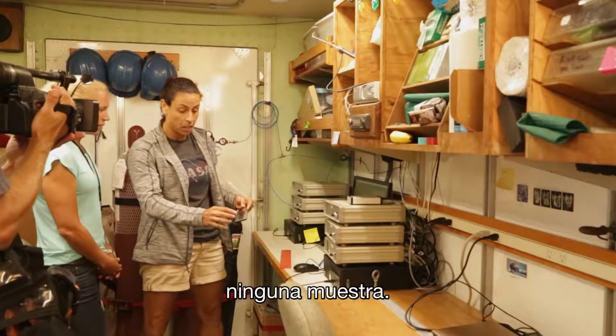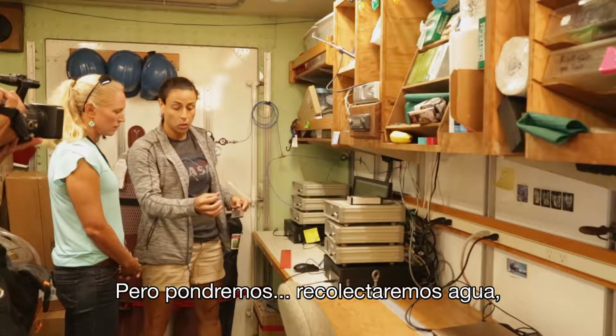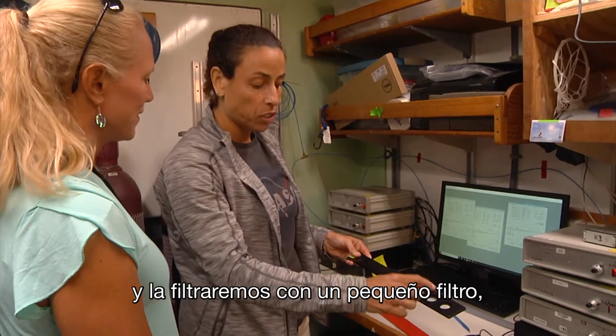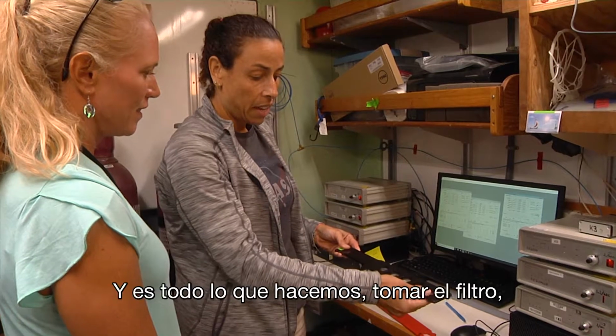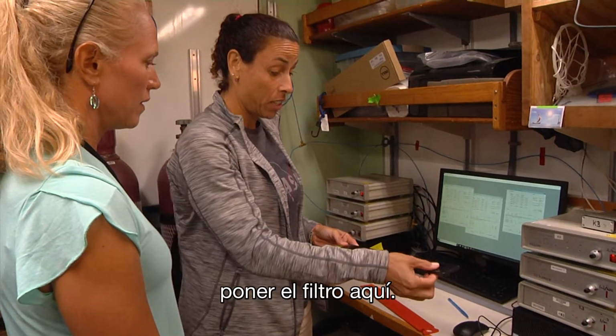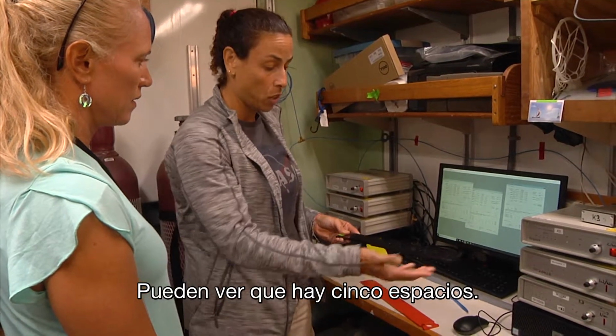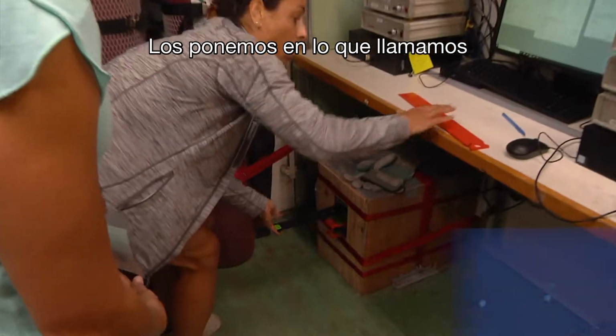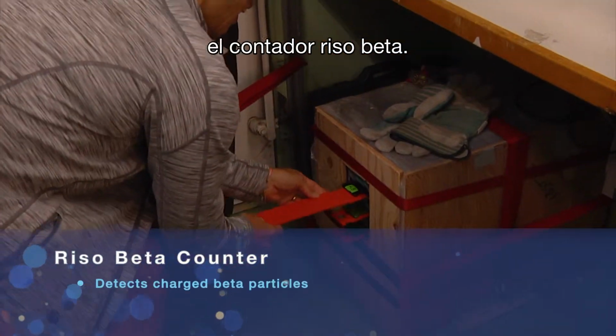of our samples yet. But we'll collect our water and we'll filter it through a little filter, and we put the filter on here. And that's really all we do is we take the filter, we put the filter in here. You'll see there's 5 spaces for it. We'll take 5 filters, we'll put it in what we call our Reso beta counter.